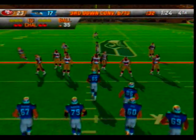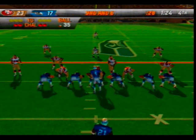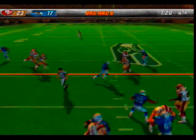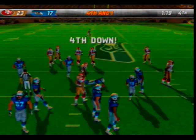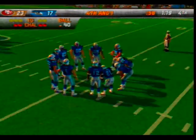Third and six. Ball on the 35-yard line. The offense has been stepping it up on third down all day. Gets the pass off, and he makes the grab. Timeout called by the offense. You know, I don't know why you call a play that doesn't take the receiver past that first down marker.